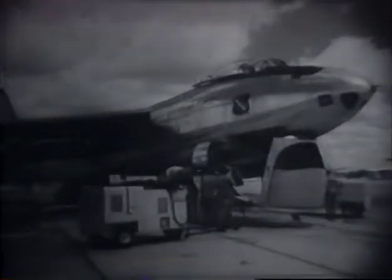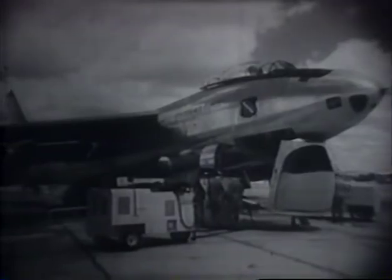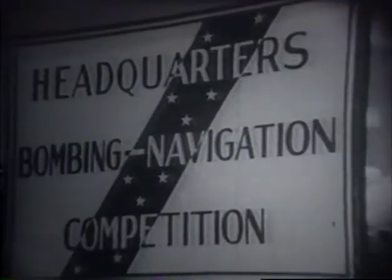Takeoffs must be within 5 minutes of schedule. Time over target area, less than 2 minutes. Hits within inches of targets. The bombers will be in flight for 10 demanding hours on each of the 3 sorties. Navigators face incredible tests. They must put their aircraft over pinpoint targets and do it on a split-second schedule.